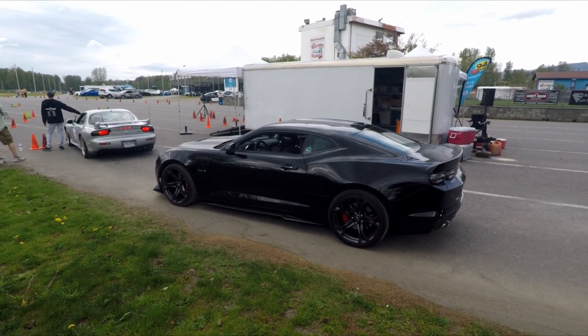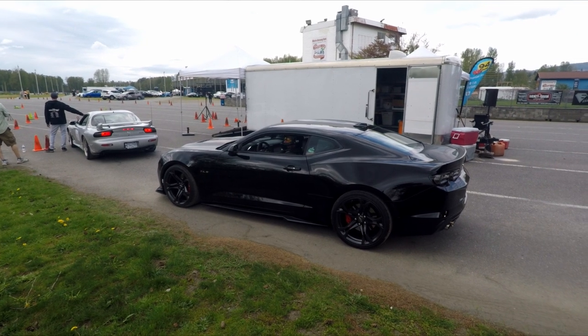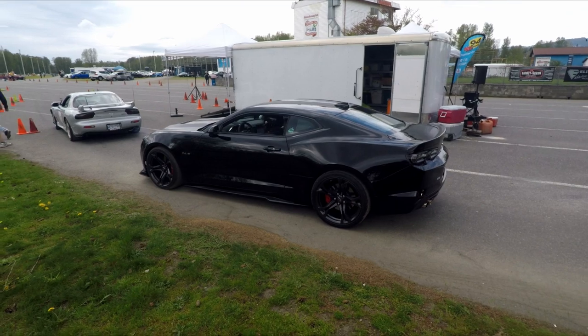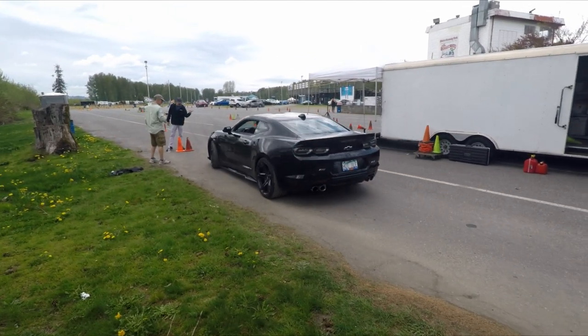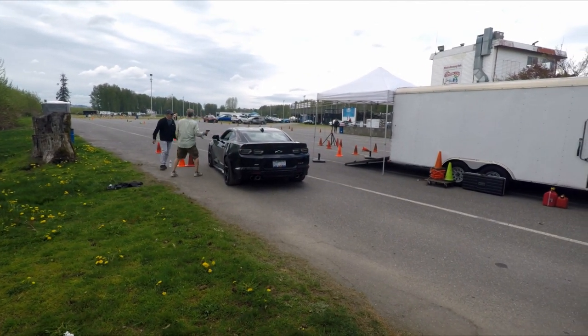Buddy Ken in the black. I think it's a 20. Ken, what year is your car? 2020 1LE. Always love the crackle from the exhaust of the newer models. Ken's gonna go give her a whirl in the hot 1LE. It's his first time out today and he's doing an awesome job.